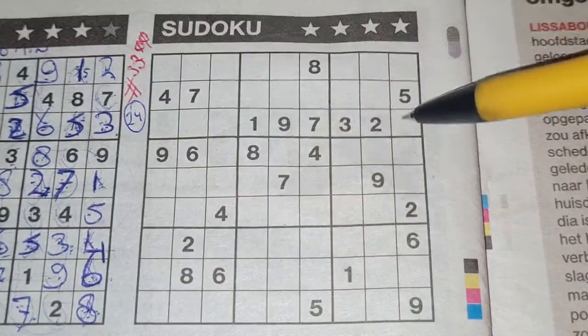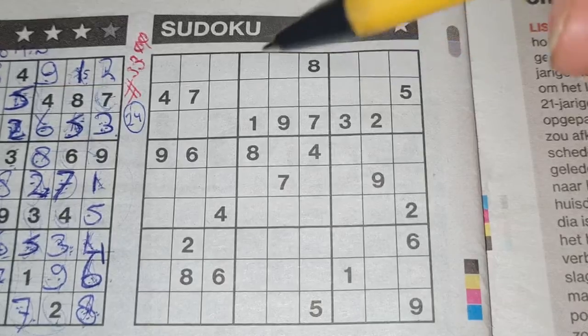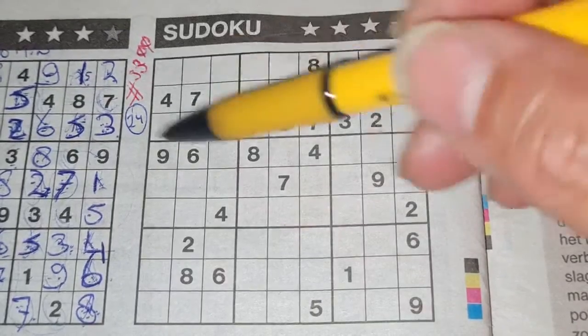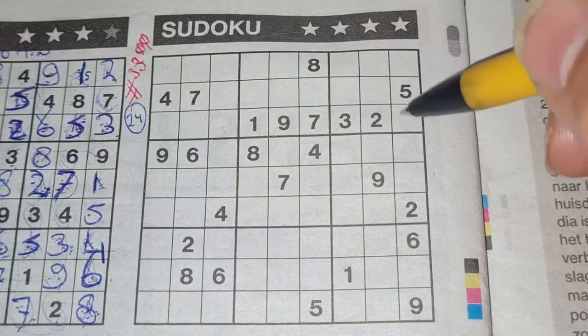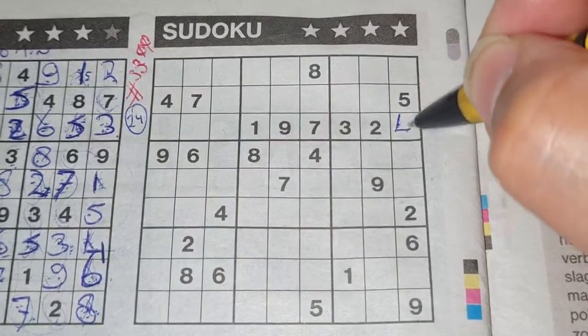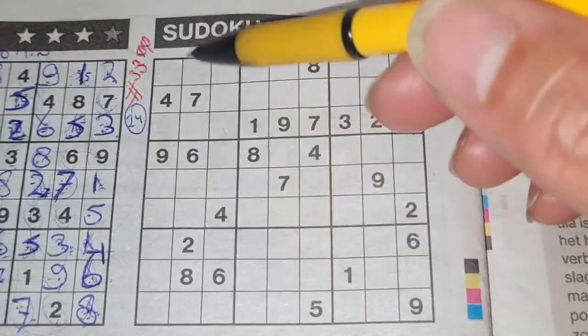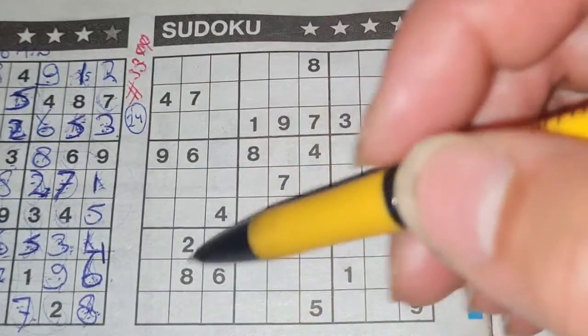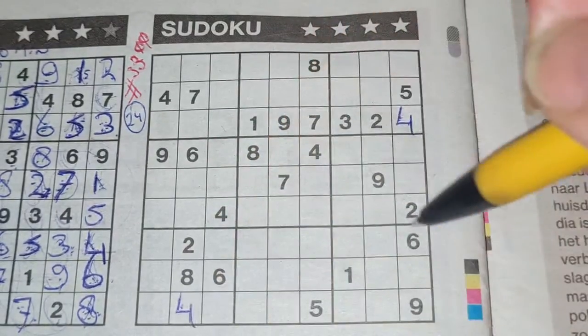4 missing numbers in the third row. One of the missing numbers is a 4. We see here 4 in this big square, so no 4 in these 3 boxes. So one box left for the 4 should be there. 4 in the first column, 4 in the third column. So in the column between, the only place for the 4 should be there.